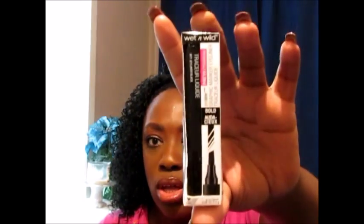Next from Wet n Wild is the graphic marker eyeliner, which, if you've seen some of my previous videos, I've actually used in at least one or two looks I've done, and I've shown that I've used this. Like I said, that's a backup.